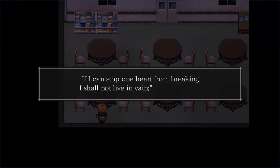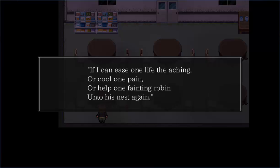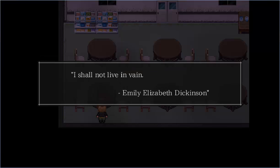If I can't stop one heart from breaking, I shall not live in vain. If I could ease one life the aching, or cool one pain, or help one fainting robin unto his nest again, I shall not live in vain.